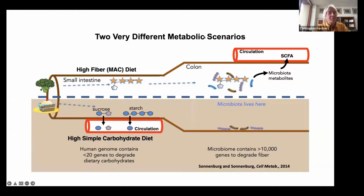So we have two very different metabolic scenarios. One is the classic US junk food, which is not feeding the microbiome, and the microbes are dying off and being lost. And we're trying to help people recover their depleted microbiome with a more plant-based diet, which would have that fiber.